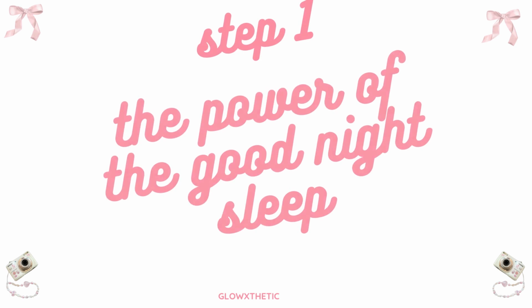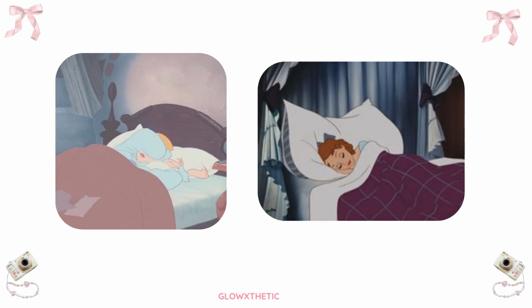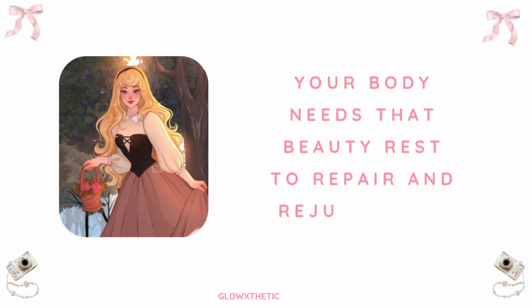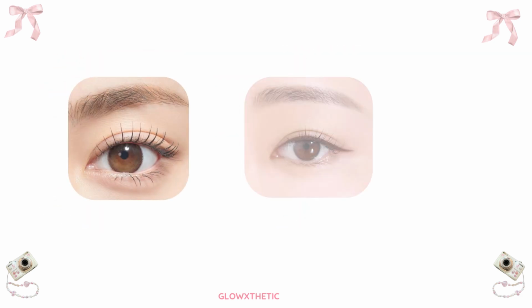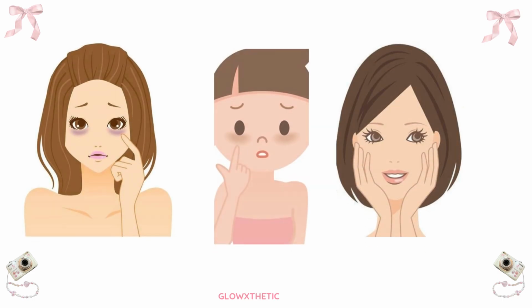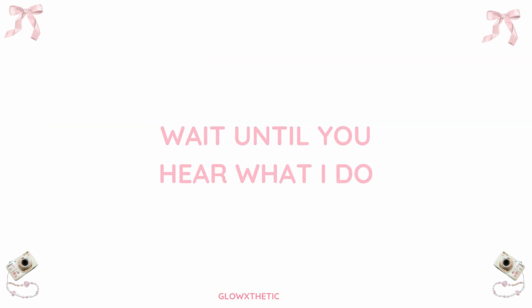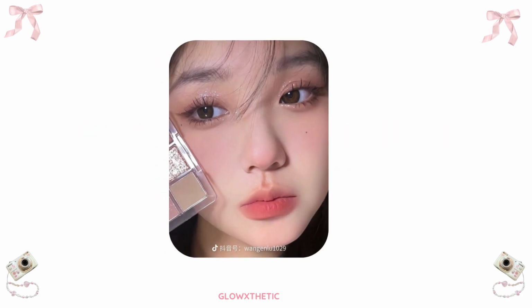Step 1, the power of a good night's sleep. First things first, you need sleep. I know, it sounds boring, but seriously, your body needs that beauty rest to repair and rejuvenate. And guess what? That means clear skin, brighter eyes, and no more of those "I've been up all night watching Netflix" bags under your eyes. Wait until you hear what I do 30 minutes before bed to guarantee I wake up glowing.